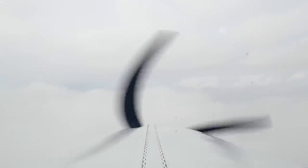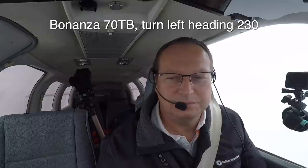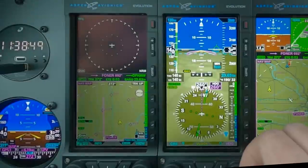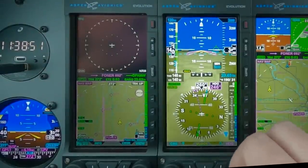Alright, set us up for another one, please. Exit jet 557, roger. So that's improving. It was in the mid 2000s last time I was called out, and now it's 3000 and change. Bonanza 70 Tango Bravo, turn left heading 230. 230, Bonanza 70 Tango Bravo.